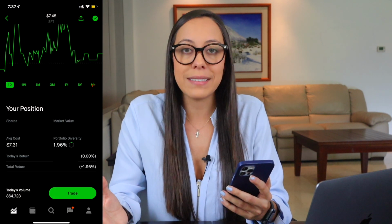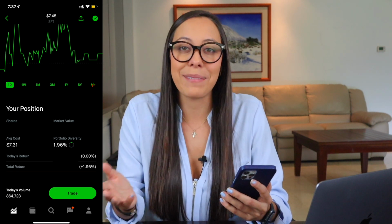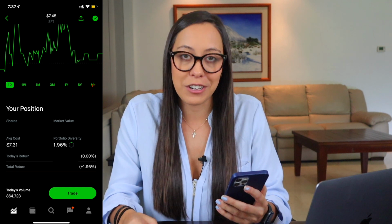Stock number 12 in my portfolio is Shift, ticker symbol SFT. I started investing in this stock back in November 2020, so a very, very short term, and it is a small position as I'm still building it up. It represents 1.96% of my portfolio, and I'm actually up 1.96% as my average cost is $7.31 per share. I'm not adding like crazy, but I try to add sometimes to build up the position as the growth the company has been having is incredible.